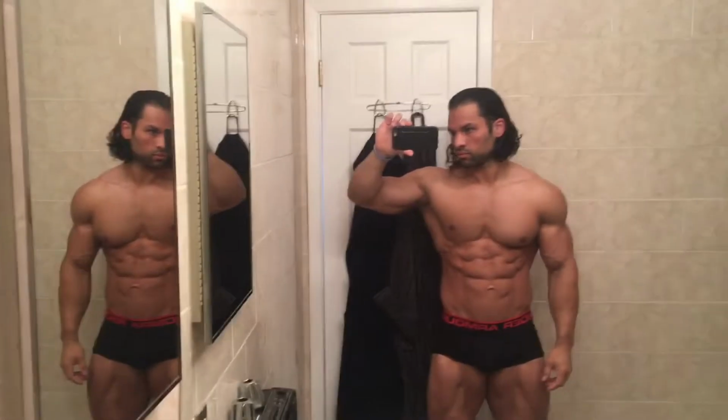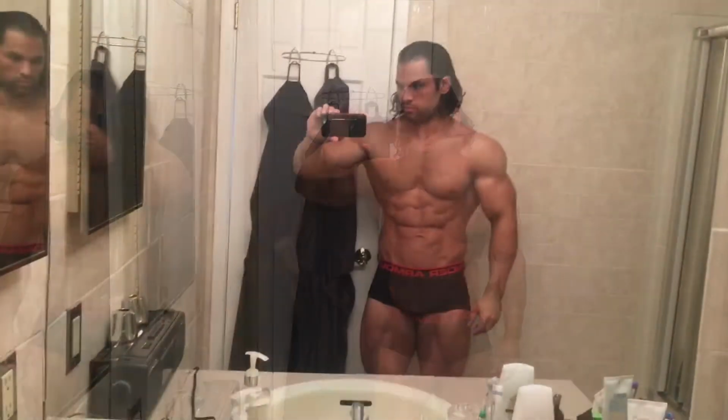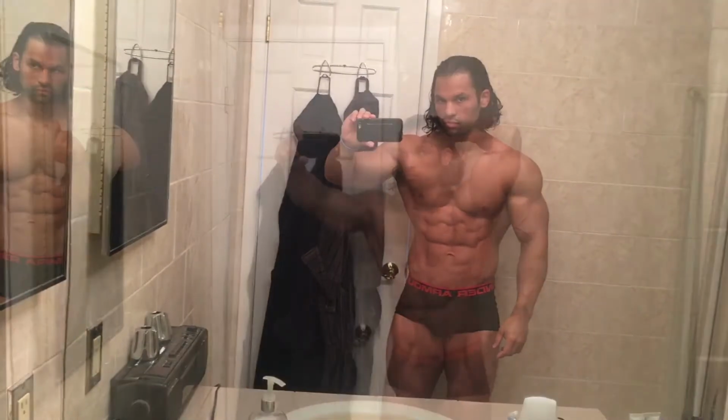Also decided to throw in a little bit of extra posing here, showcasing the rectus abdominis and the obliques. Figured, you know, why not just throw stuff like that in there just to get an extra vantage point on my physique. Lighting obviously matters, so to get different lighting and a different setting is always a good idea.